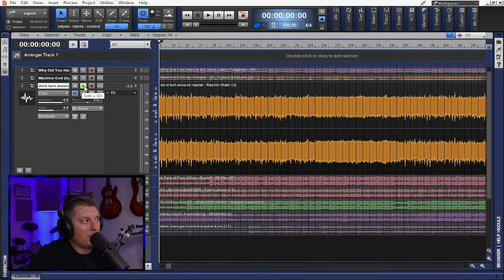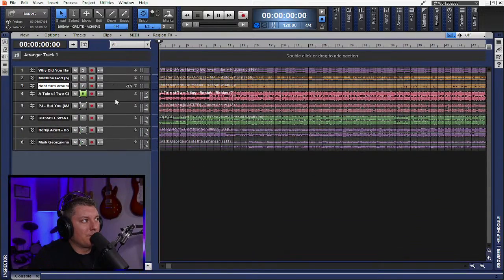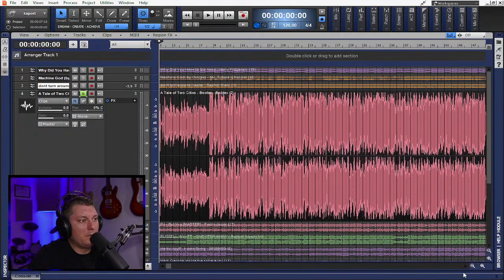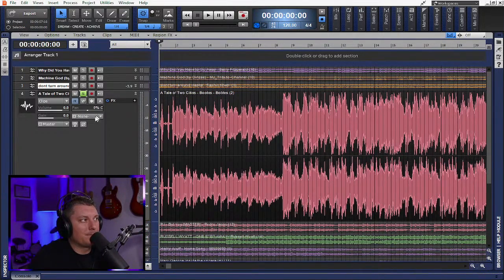One of the best ways that you can get that low end to sit properly into a mix is to try mixing first in headphones at a lower volume and then move to some monitors afterwards.